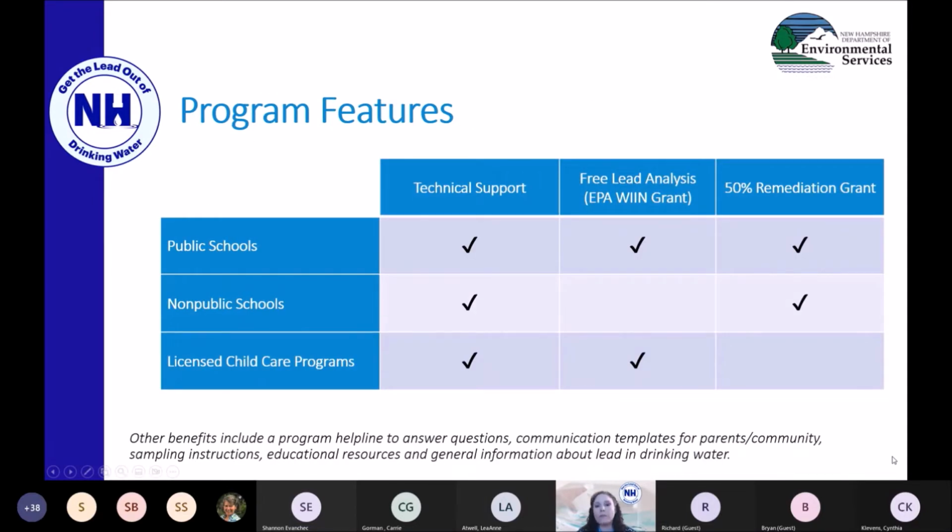So let's take a look at some of the program features. For every participant, we do offer technical support and other benefits like a helpline to answer questions, communication templates for parents and community members, sample instructions, how-to videos, educational resources, and general information about lead in drinking water. We do have free lead analysis from the EPA WIN grant for public schools and licensed childcare programs. And we have other funding mechanisms as well, like a 50% lead remediation grant for public and non-public schools that is available until the end of the year. And facilities can apply for this separately or as an SAU.